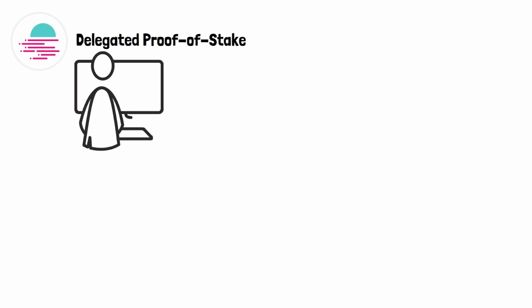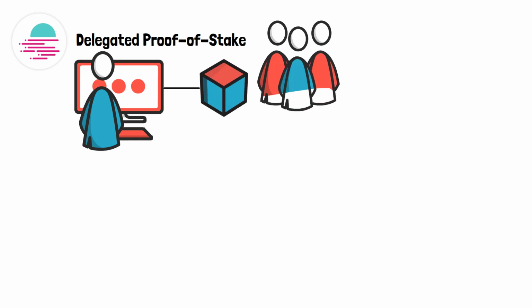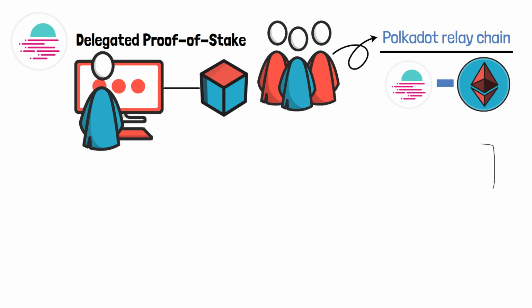Moonbeam's consensus. Moonbeam has its own unique proof-of-stake mechanism. Delegated Proof-of-Stake, or DPoS, allows node operators who have staked their tokens to produce blocks. Then a group of validators collect data, verify, and finalize them on the Polkadot relay chain. The interoperable bridge between Moonbeam and Ethereum connects them with Moonbeam-based consensus mechanism on both ends of the bridge.